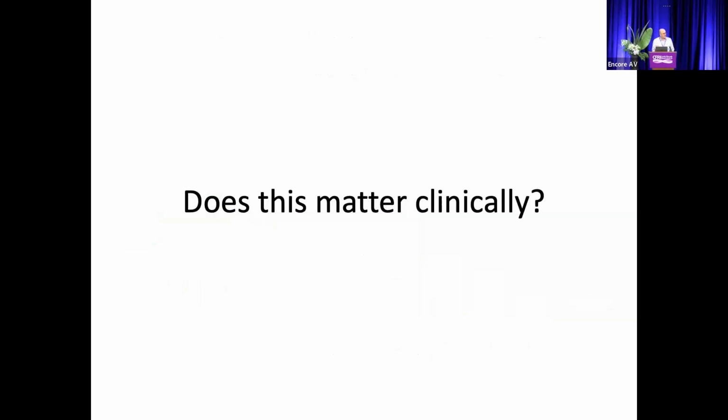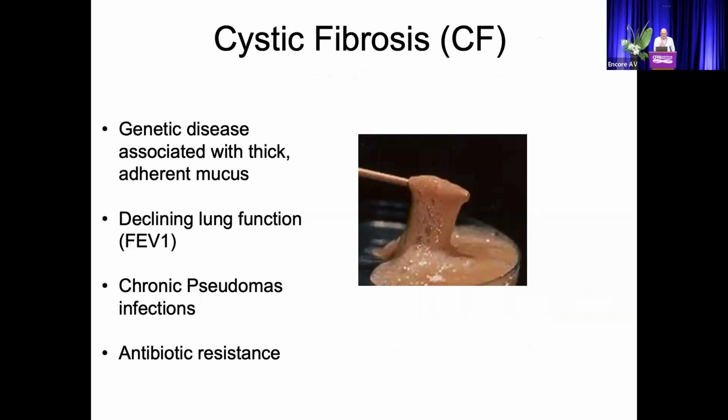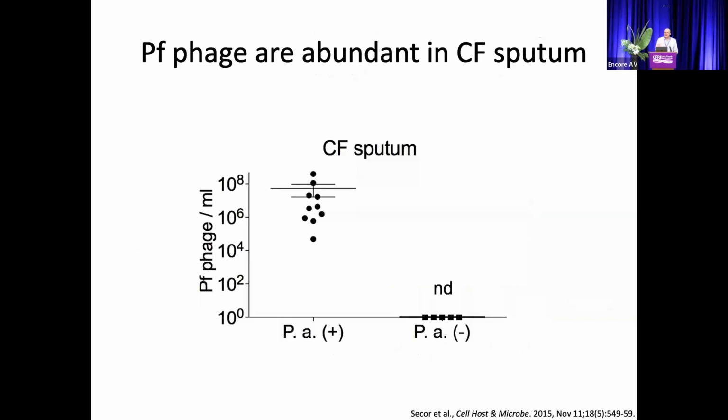Then we asked in our CF patients, together with Carlos, does this matter clinically? I don't need to tell you about cystic fibrosis, except I do want to highlight that one of the things we look at with this is pulmonary lung function in 1 minute, FEV1, and antibiotic resistance. And what we find is that in a population of our CF patients, this is a small number of individuals, but if they're infected with Pseudomonas, I'll show you in a minute the numbers on this, many of them tend to have this phage, and they have a lot of it.